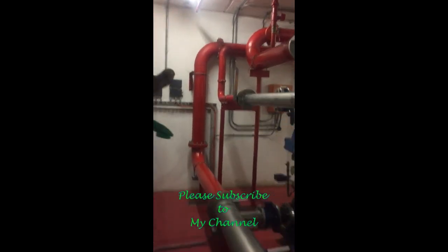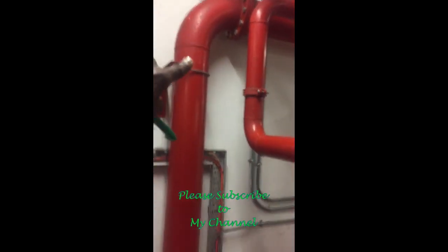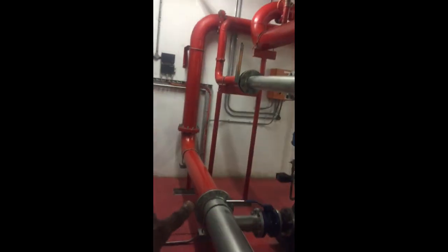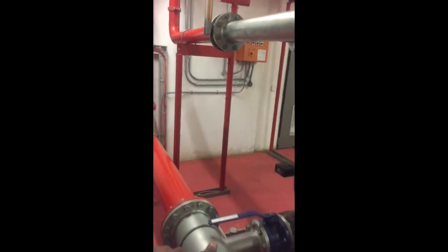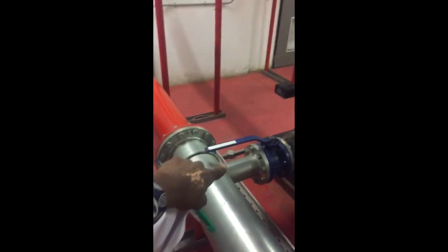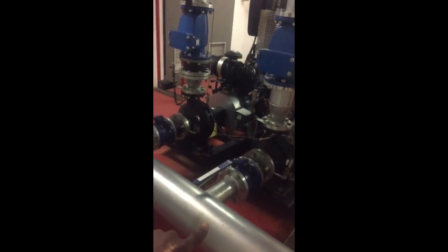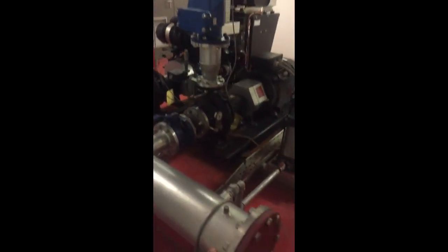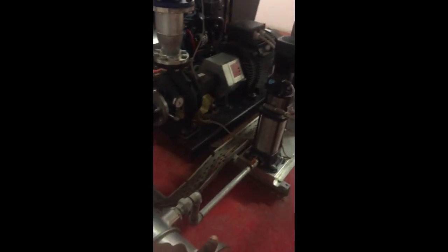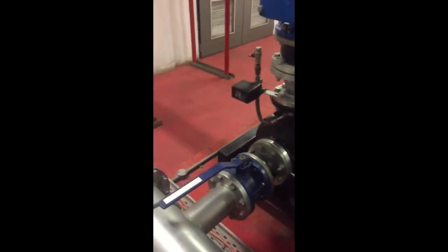Let's get closer. You can see this comes from the roof tank, comes down. This is the suction line, which is the supply line of the water into the fire pump room. It makes a T-junction here, which branches out into a diesel pump, and then the next one is a branch which also enters into the electric pump, and then the last one is also a branch which branches into a jockey pump. Ordinarily, these junction points are supposed to be locked.